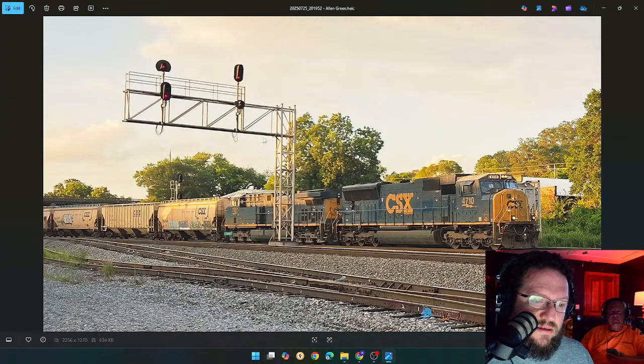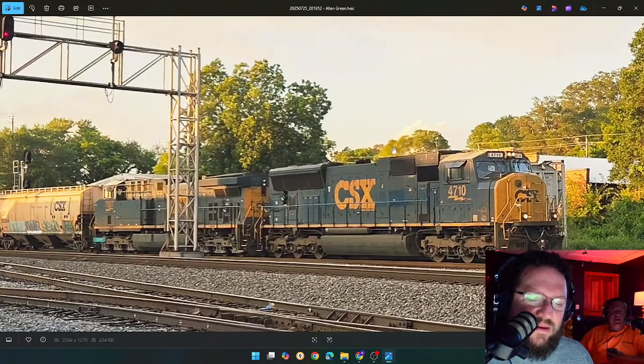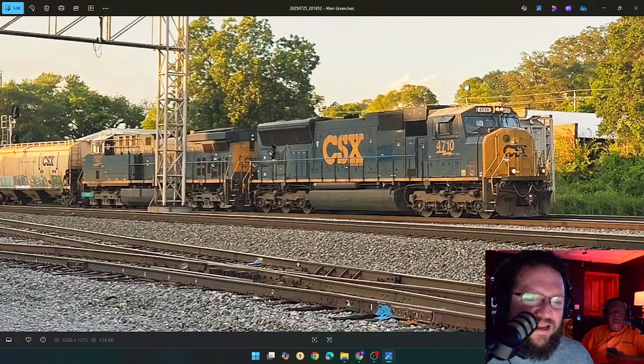CSX. That looks like a familiar diamond and familiar gantry, and that's the Manly Gel Works in the background. It does look a little familiar. And I actually don't know this person who submitted it, and I don't know that this person is local, so that's probably a cool little shout out.